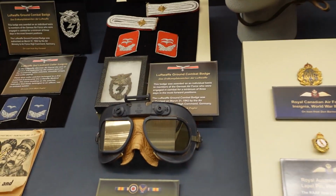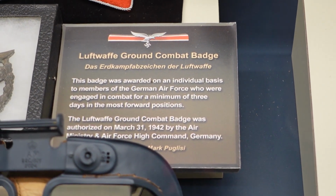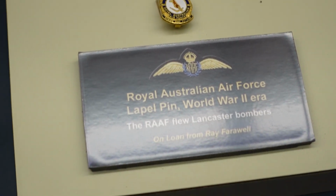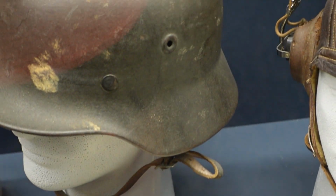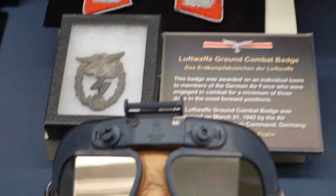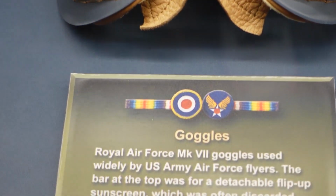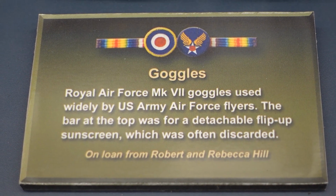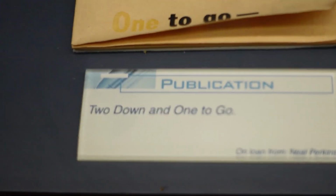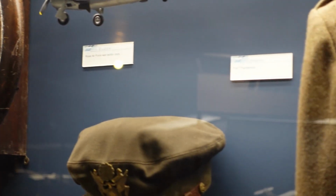Which again, very interesting when you set it next to our equipment and look at it. See the differences. Did the helmets, how different they were? Yeah, that's the German style helmet from the World War II era. It says this had the flip up sunscreen. 2 down and 1 to go. The bad guys.